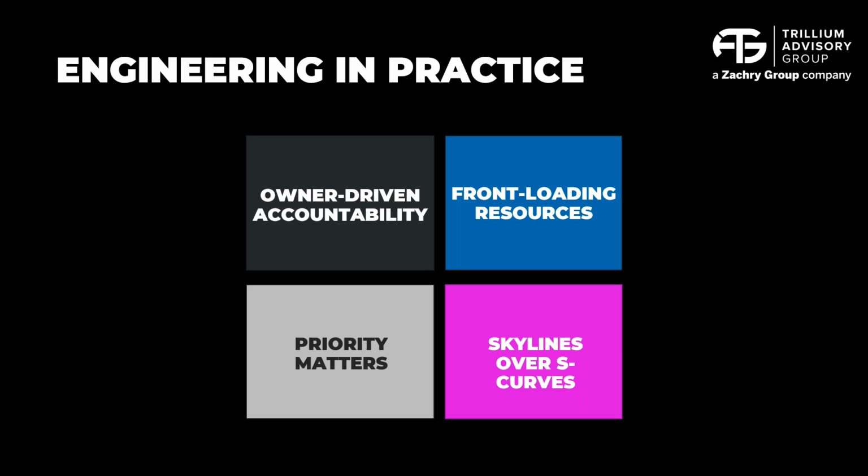As a constructor, we're all familiar with the pressure, sometimes unwanted, that comes from the owner. They're looking at us to see what kind of resources we have. Are we meeting our start and finish dates? How are we moving towards them? How are we working on our critical path? Is the end date moving? A lot of pressure gets brought to bear during that construction phase.